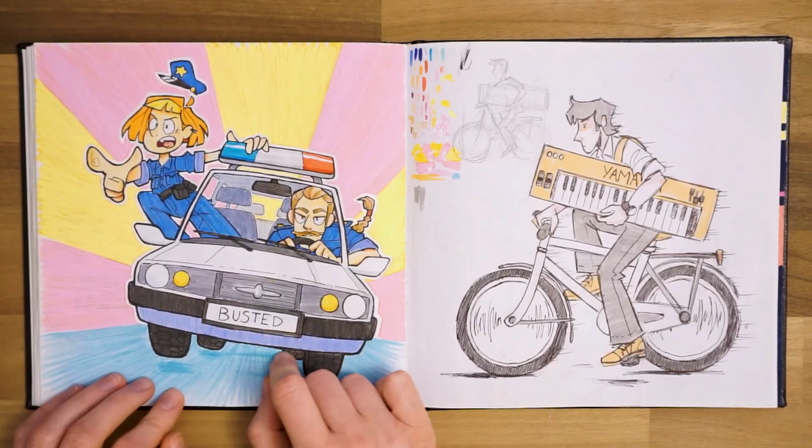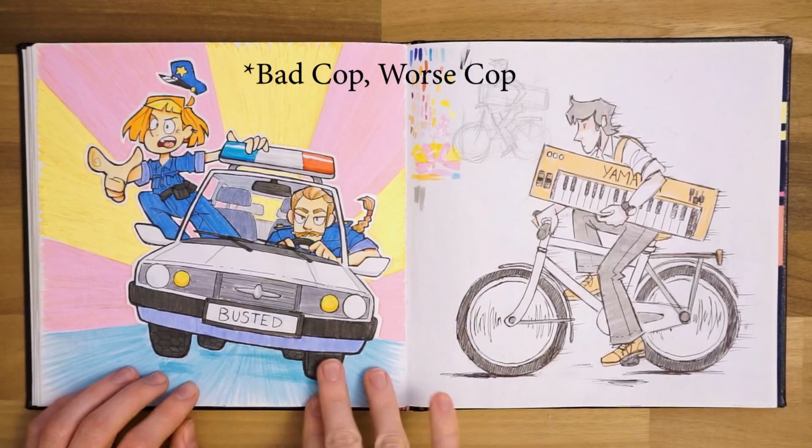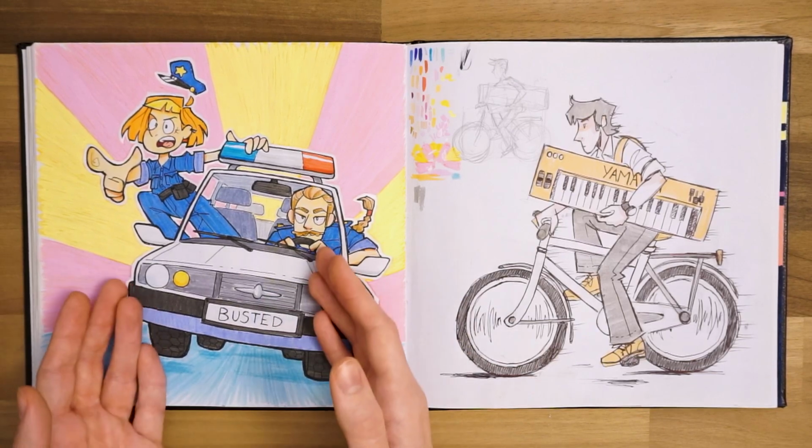This is more of that good cop, bad cop thing from before. I actually also did this one digitally.